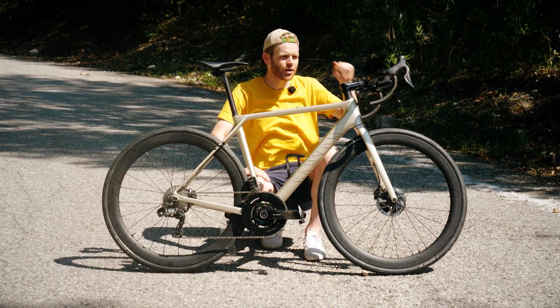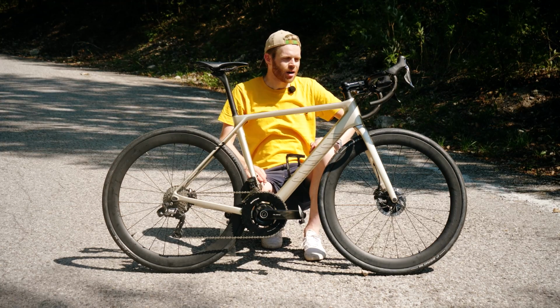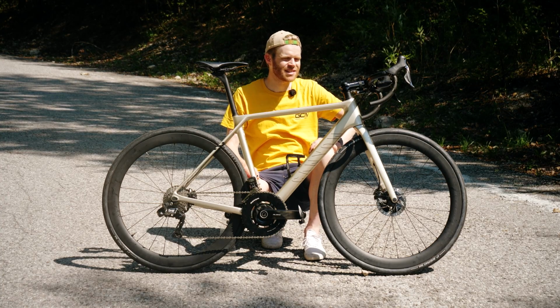So that's why. But crazy thing on his bars, he doesn't like bar tape. Bar tape weighs about 200 grams, so he likes to take it off to keep the weight down. But yeah, he's a strange lad.